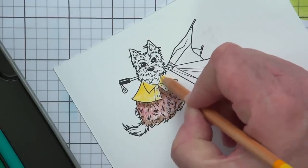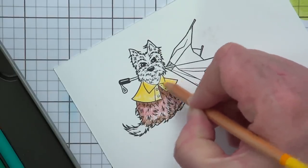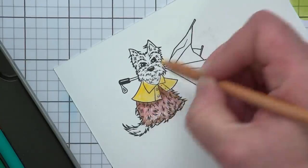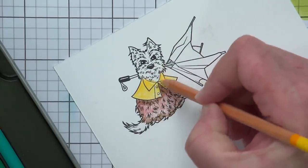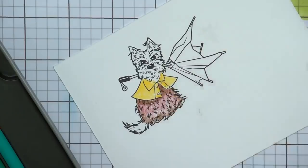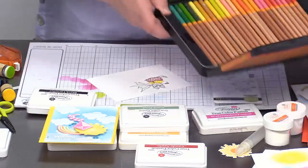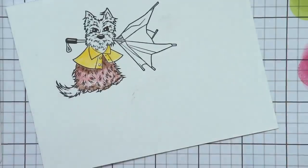The Color Burst pencils really have such an ease of use because they're so creamy and they blend together so well that even if you don't feel like you're a coloring expert, it's not going to take you long to get comfortable with these and really enjoy coloring. I guess it's like the whole coloring trend, right? I do kind of laugh when I hear it called adult coloring. I get a giggle out of that.